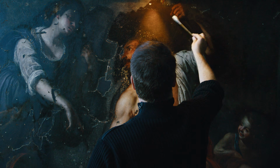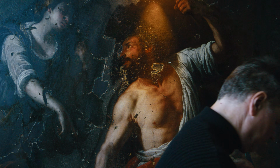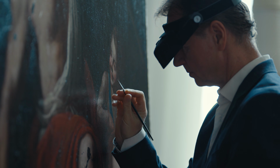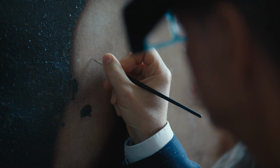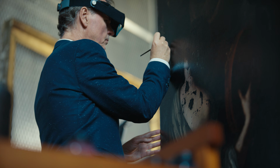The damage was so dramatic, so it's very satisfying to see the painting basically emerge almost from the ashes again. But also because I love Artemisia's work. She's simply one of the greatest painters of the 17th century period. When we're long gone, the painting should still be around and able to be enjoyed by visitors to Sursock Palace.